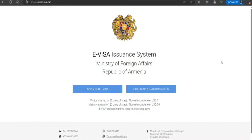All right. So when it comes to applying for a study visa to Armenia, let's say you want to do long-term study, maybe 2 years, 3 years. The embassies and consulates for Armenia cannot issue long-term visas. What you need to do is go there on a visitor visa. For study, they have a visitor visa, and then you can apply for a residence permit.